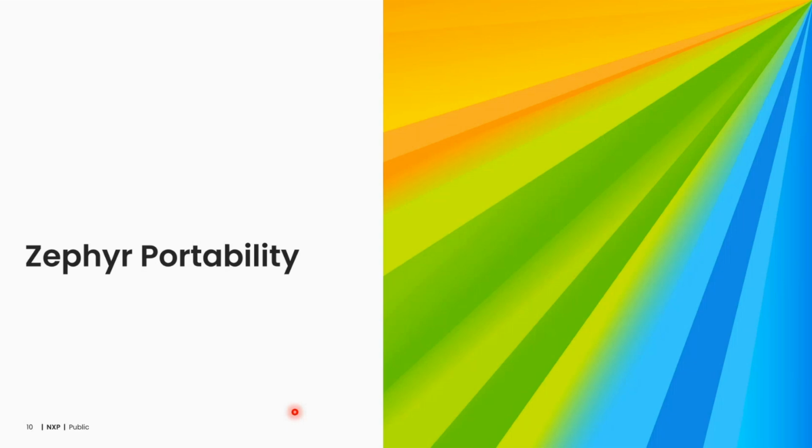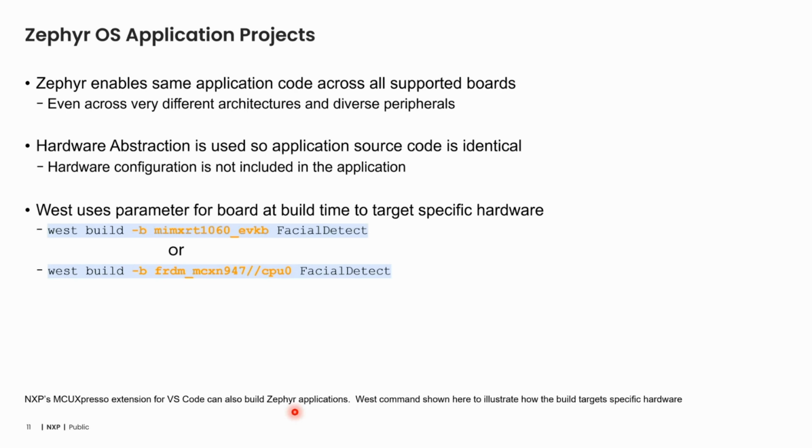So if we start looking at Zephyr portability, Zephyr enables us to develop one same application across all the supported boards of the ecosystem, even across very different architectures, and this is what we will see in these demos. The hardware abstraction layer is used so that the application code is identical. All the different hardware configurations are not part of the application, but part of the startup code before we even get into main. West is the tool that is used to do the build, and we just put the board name as a parameter when we call for the build. Like we see here, we just add the name of the board to build the image for that target.